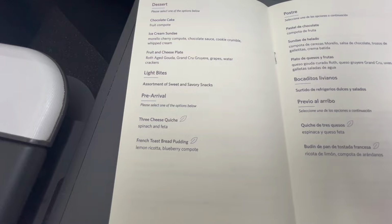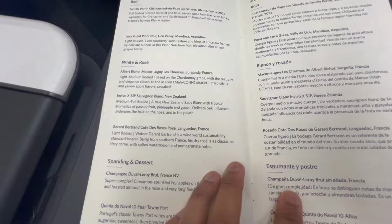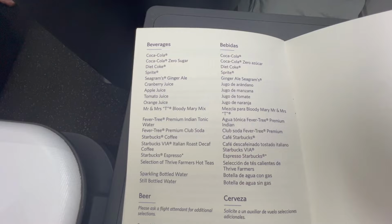As you can see, we do have the desserts and other breakfast items written in Spanish, and we do have some wines available on today's flight, and here's the wine list provided on Delta. There is actually a pretty decent selection on Delta. I mean, there's obviously more wine offered on Delta compared to what you'd get on American, according to this menu, that is. And then we do have the other beverages, including the non-alcoholic.